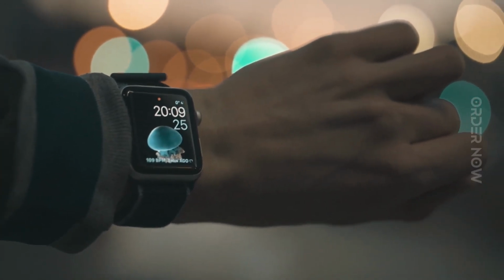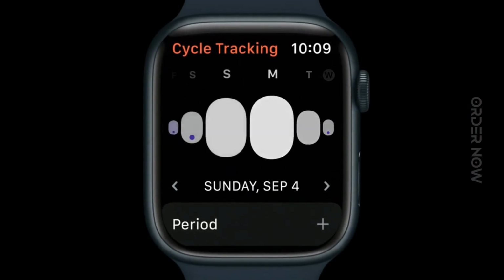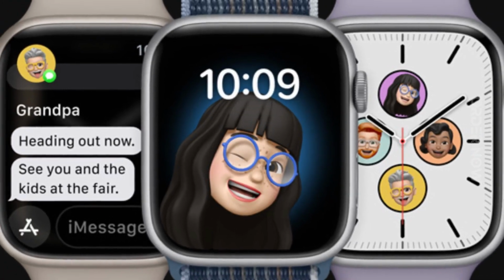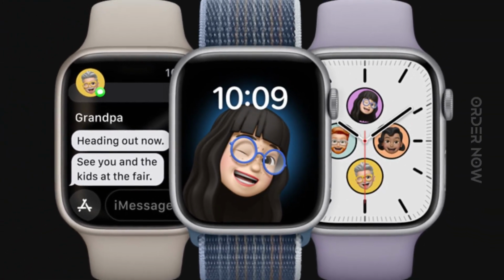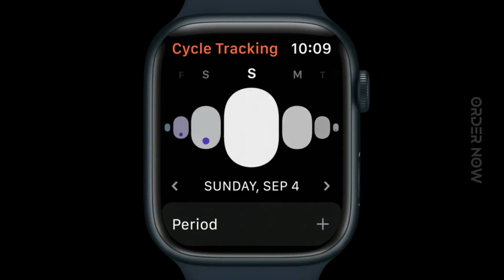over time. Cycle tracking uses this data to provide a retrospective estimate of when you likely ovulated, which can be helpful for family planning. When combined with your heart rate and logged cycle data, you'll get a detailed view of your menstrual cycle. Period predictions, less of a question mark.